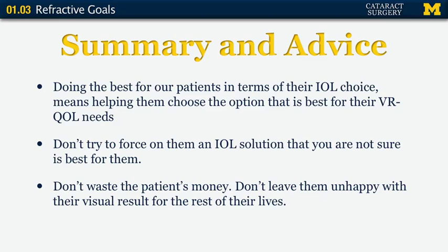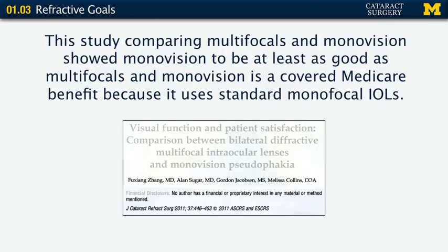So doing the best for our patients in terms of helping them choose the best intraocular lens for them, we want to always think about vision-related quality of life necessities. Again, we don't want to force an IOL on a patient that we're not sure is the best solution for them. We don't want to waste their money, and we don't want to leave them unhappy with their visual result for the rest of their lives.